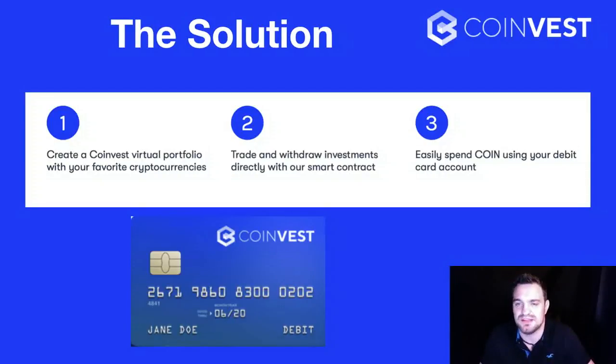So really they're making it very simple for the newbies coming into cryptocurrency to be able to, first of all, have a portfolio of cryptocurrency and trade it, do withdrawals, smart contracts without really having to think about it too much, and then be able to take the coin and spend it on a debit card. So all those lovely profits that they're making, they can go spend it directly in the shops. It sounds very simple, and it sounds like a great solution, especially for people that can't be bothered with wallets and all these types of things.